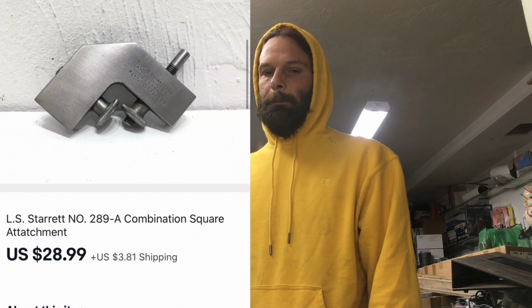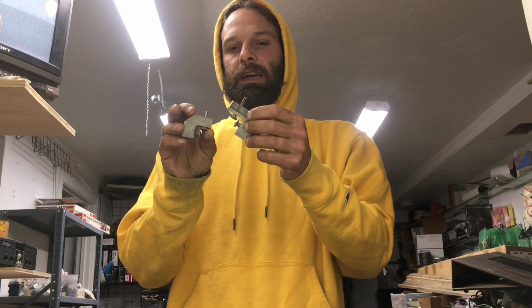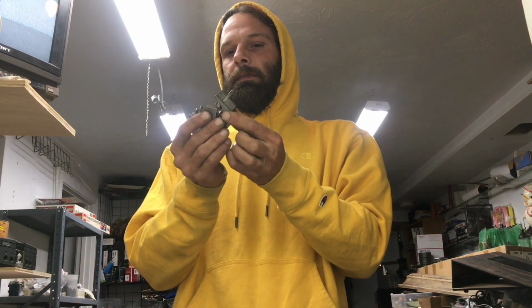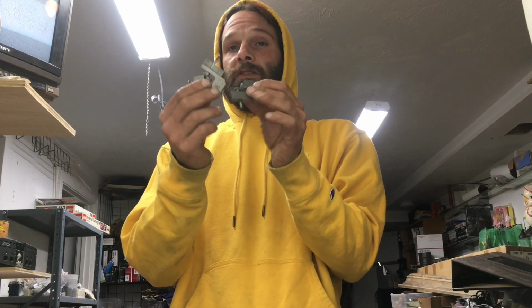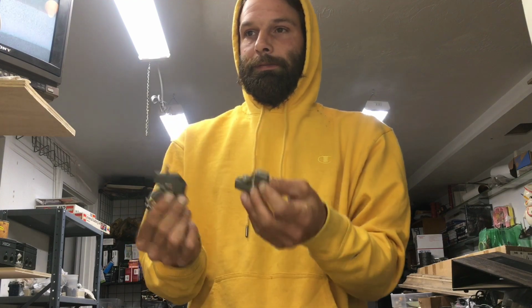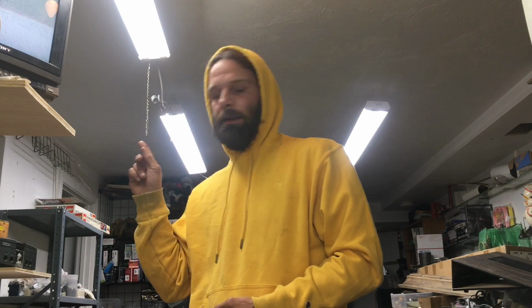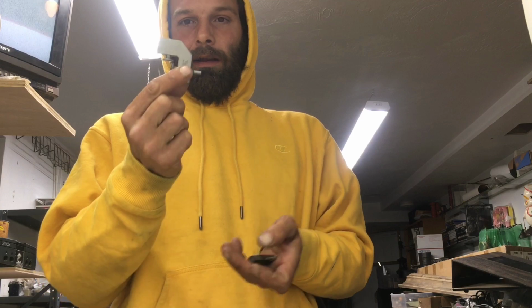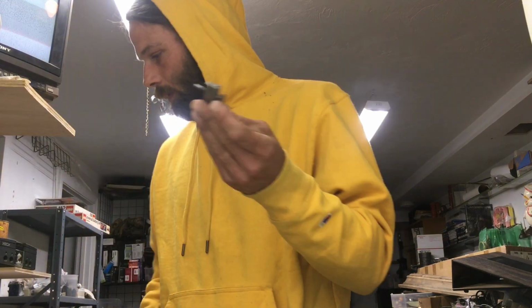But here's this Star 289A. Oh, I have another one right here. I actually have 3 of them right here. So 3 89As. I bet you wouldn't think this is $75, right? Alright, so here's 89A, $28.99. So $28.99, $28.99, $28.99.